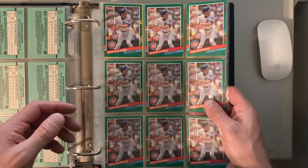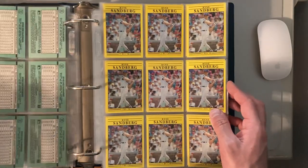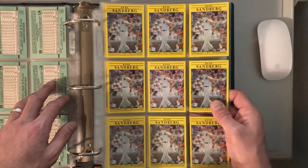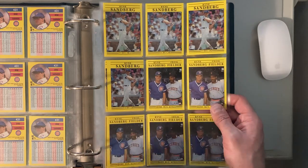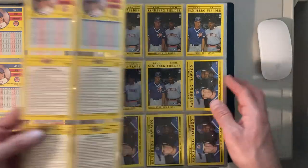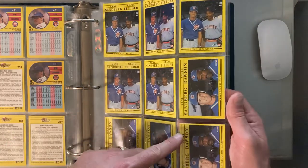He did have the National League home run title that year. 40 home runs, I think. Then there he is with 91 Fleer. There he is with Cecil Fielder as the home run kings. Cecil Fielder had 51 that year, and Ryne Sandberg had 40. As a second baseman, too, that was pretty remarkable, especially at the time. There he is with Andre Dawson.